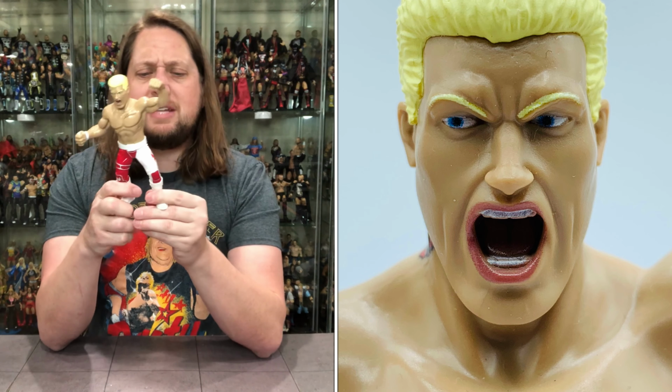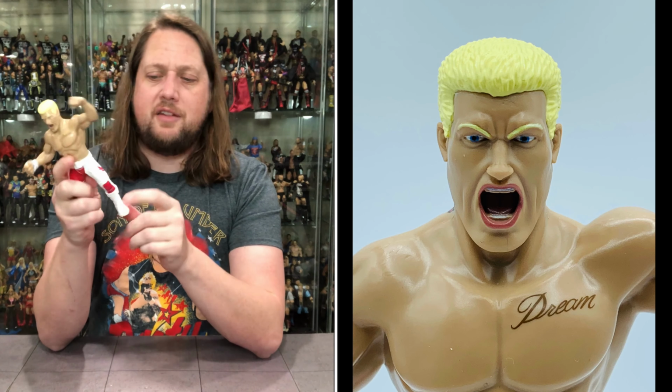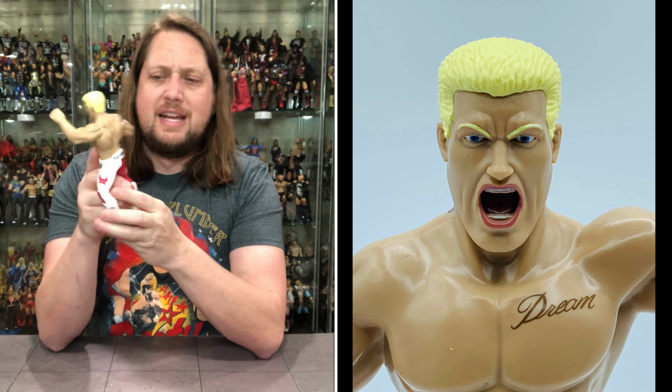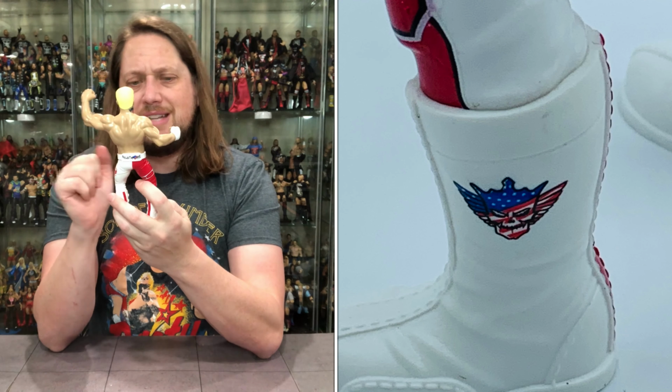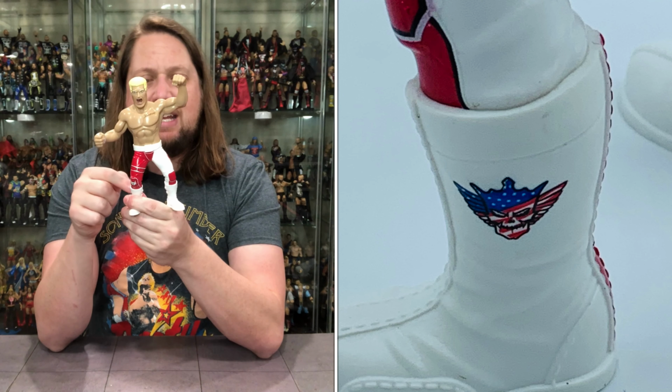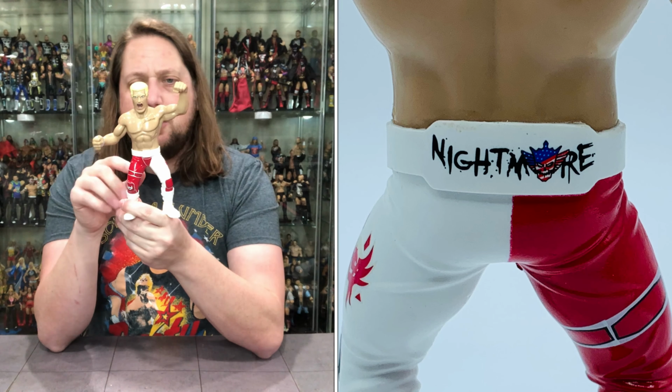But it's Cody Rhodes. He's got the white boots, the red stripes on there. Got the old Nightmare logo to match his neck tattoo, of course, on the side of his boots. Got the Nightmare on the weight belt. The belt is not removable. You got the red here. He's got the little flame there on his knee. Got the white and the red tights going on.